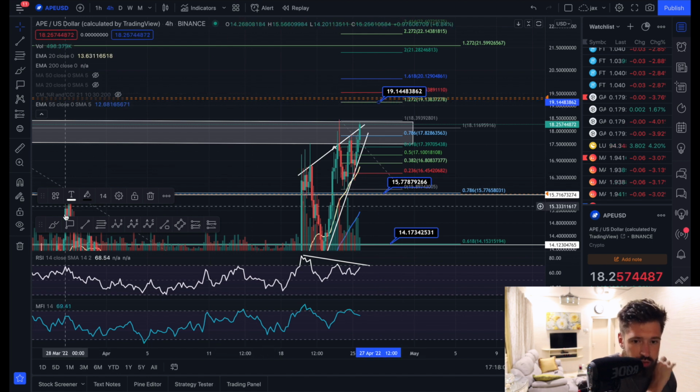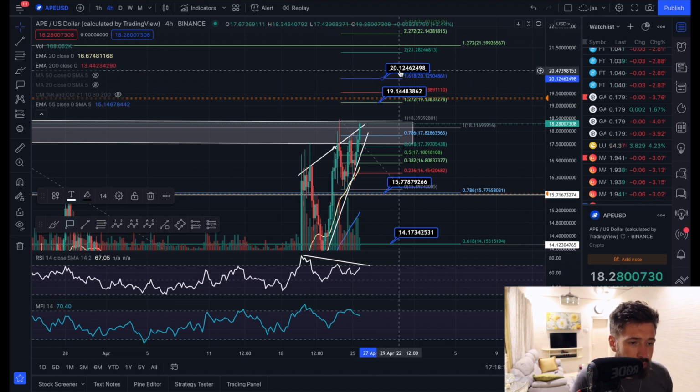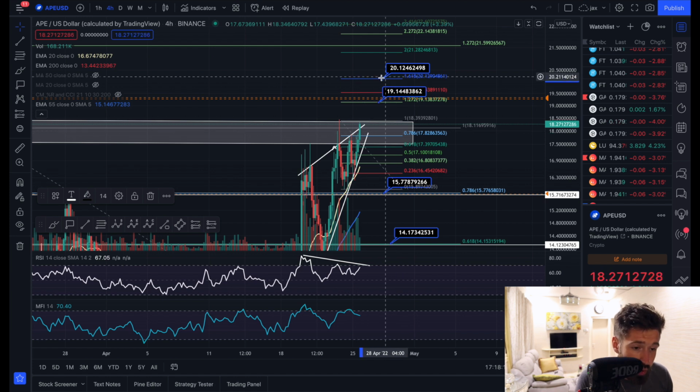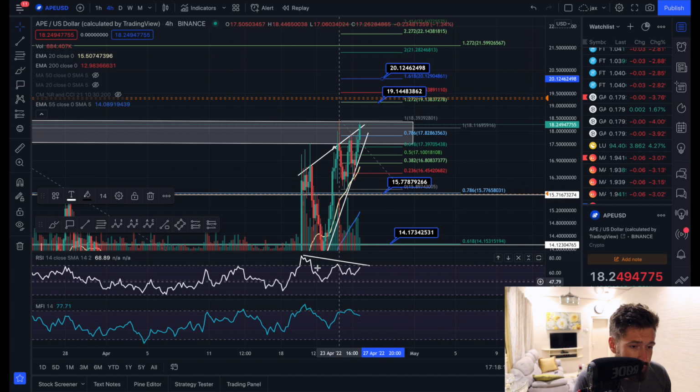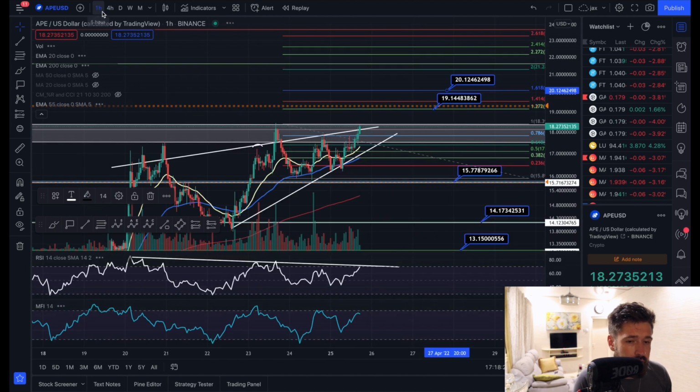Just ignore these orange lines here. It's just my alerts. And then the 1.618, which is coming in at 20.12. That's if we do continue to push up. But if you see us continue to create a higher high while creating a lower high in the RSI, it's an early sign of a move back down and that the bulls are running out of strength.